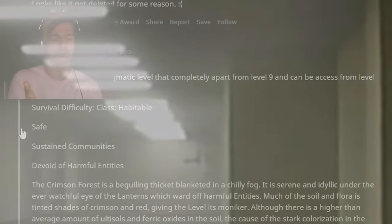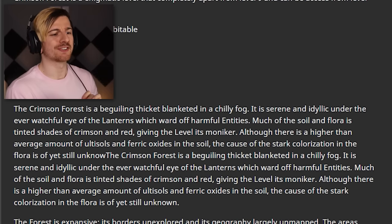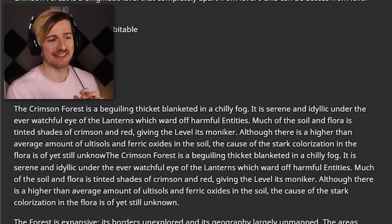So is this Kane Pixels' true take on it, or is the forest really hiding a dark secret? I'll skim through most of this, but you guys are welcome to read it in your own time. The Crimson Forest is a beguiling thicket blanketed in a chilly fog.